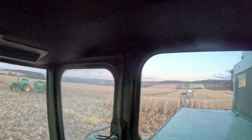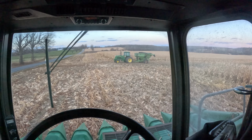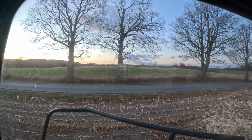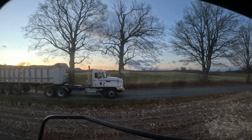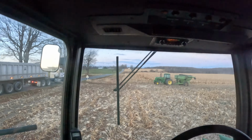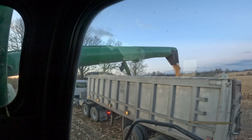So that's loaded. He's gonna pull up. I will dump it to him, and then I'll keep combining while he unloads that buggy, and hopefully get him down the road right away. Here he comes. I told him back right up to that buggy. That's how we do it. So getting both off at the same time, I'll get right back into it. That buggy's pretty loaded, so.